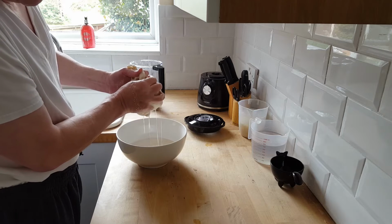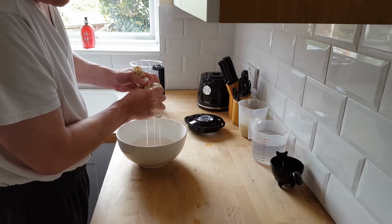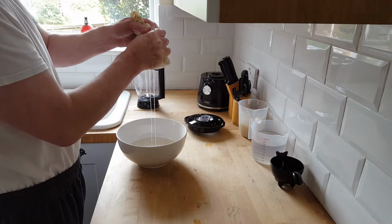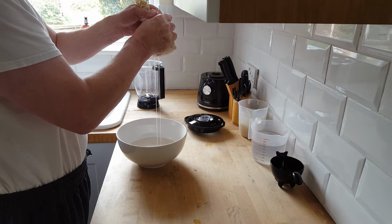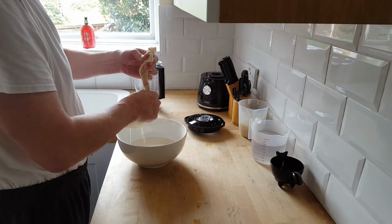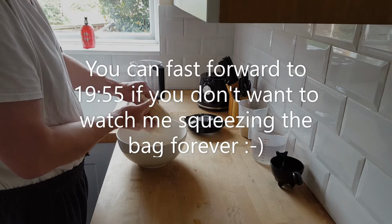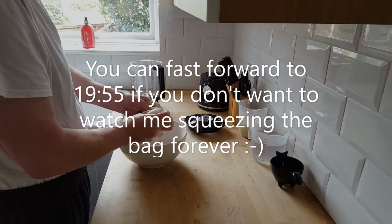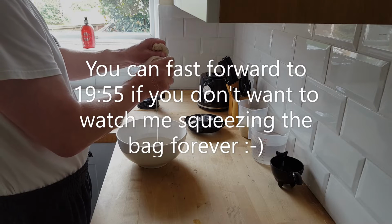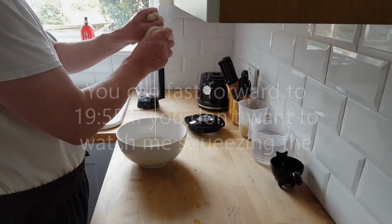You can take out all your tensions in the world doing this. We are getting there, slowly but surely. You can always fast forward, of course, if you don't want to see me squeezing this bag for the next few minutes. But I've got to get it all out so that I can restart and do the rice.